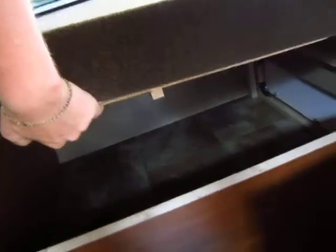There's storage under the bed. I forgot to tell you that. The whole bed lifts up. Huge storage under here, accessible from inside or out.